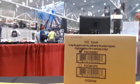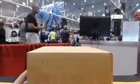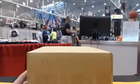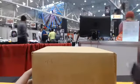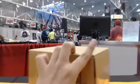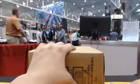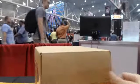2014 Topps Tier 1 Baseball, case break number 6. Number 6. Good luck, everybody. This is Tier 1, here live at the 2014 National Sports Collectors Convention. Very busy Saturday. Very busy.